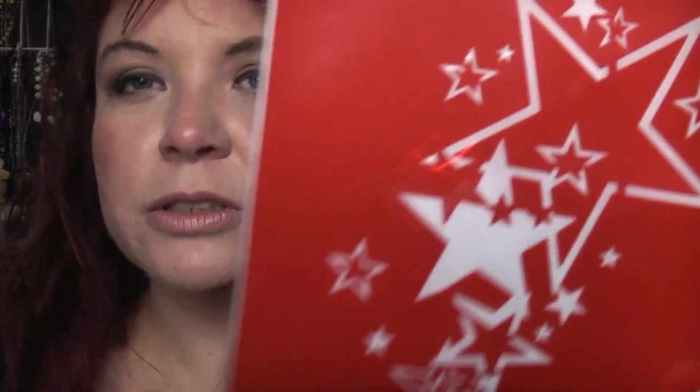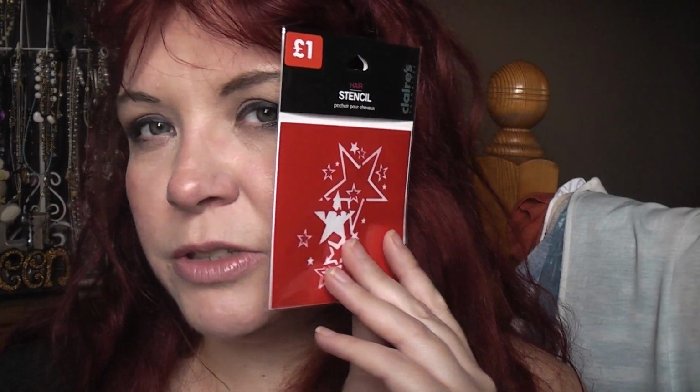The other 2 things I got from Claire's were these. Now these are called hair stencils. You put them on top of your hair, then spray glitter or colour on. But I'm actually going to use them in another way. I can use them art-wise, so if I'm doing pictures I can use them and colour through them. Or I was thinking I could actually use them on my face or as body tattoos as well.